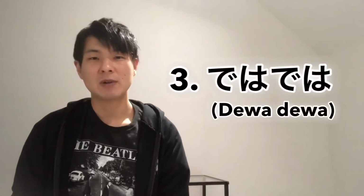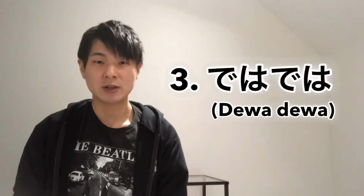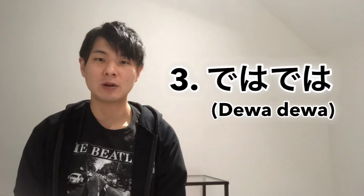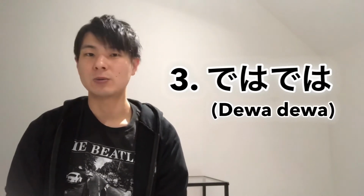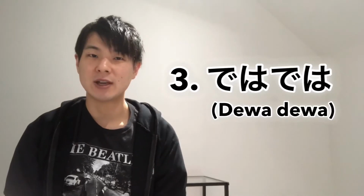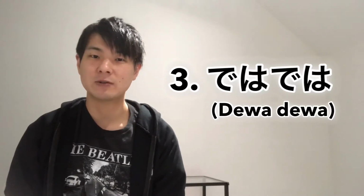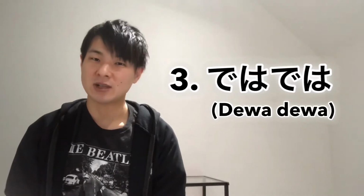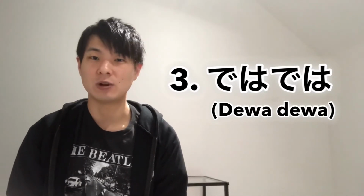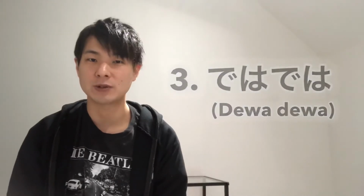The next phrase is ではでは. I personally use this phrase often, especially when I finish talking with someone on the phone or online. では is a formal version of じゃあ. So you can say ではでは even to a person who is older than you. But it can also sound a bit casual, so I recommend that you only use it to someone very close.